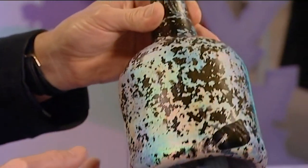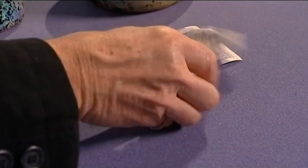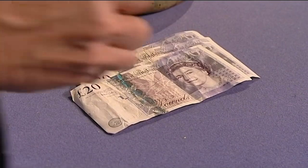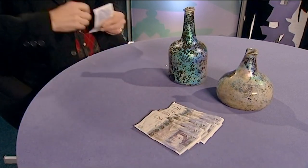So you want to get rid of these. And you want me to put loads of money on the table. I do, shed loads. Any idea how much you'd like for them? No, I'm waiting to see what comes up. Okay, well, 20, 40, 60, 80, 100. You're looking expectant. I'm looking for more. 120, 140, 160. How about that? It's not enough. Not enough? You're very sure of yourself. Well, it's been 10 years.